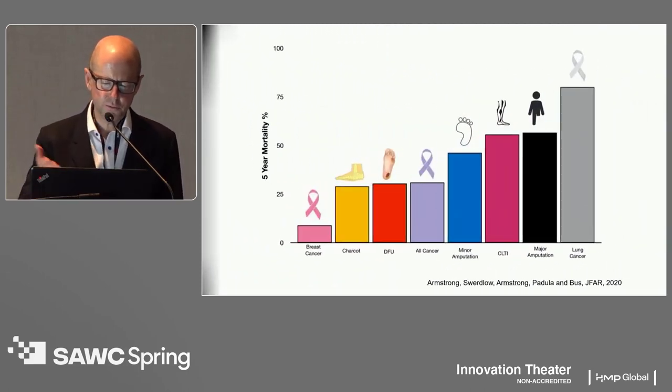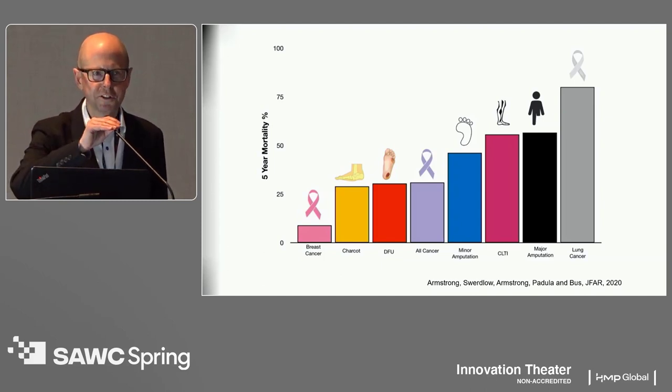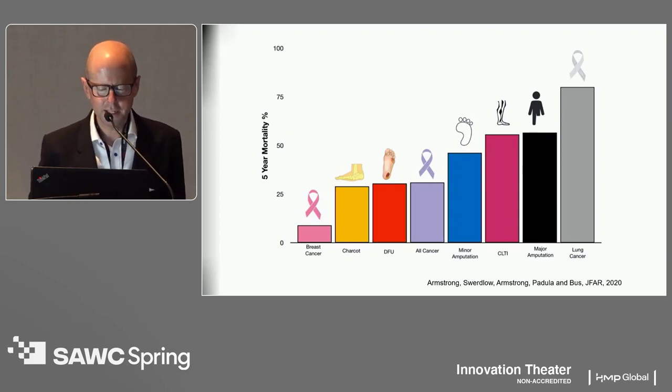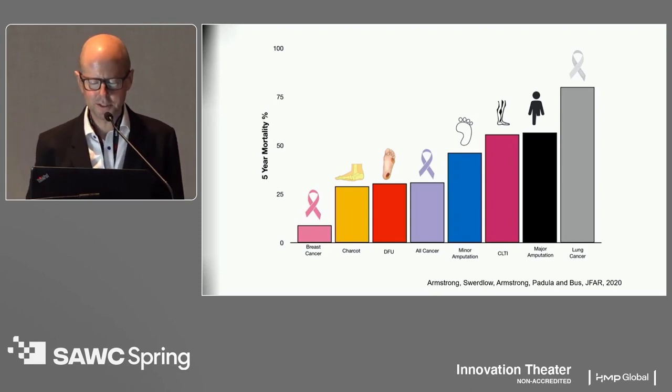You see this is a remake of data that we had. We were bored in the pandemic, right? We were getting slammed with all of our patients being admitted, but we figured we'd make another study here, revisiting a 2008 paper we did. And look at this, it's worse than it used to be. If you look at all these different cancers, or just CLTI, these problems are at least as bad as a bad form of cancer.